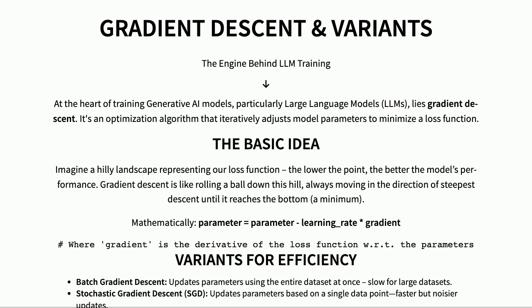There are different versions of this process, like using the whole dataset at once, batch gradient descent, going one data point at a time, stochastic gradient descent, or using small groups of data points, mini batch gradient descent, each offering a slightly different balance between speed and accuracy.